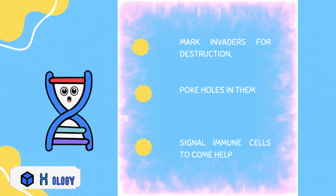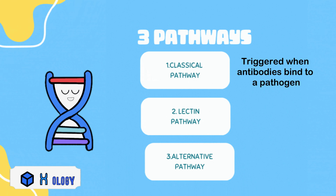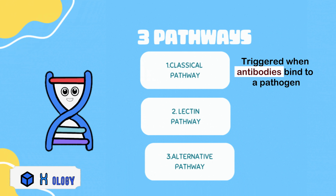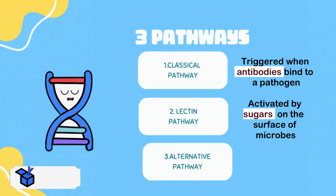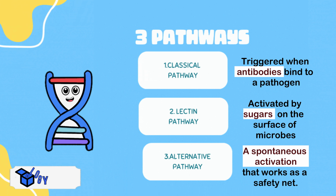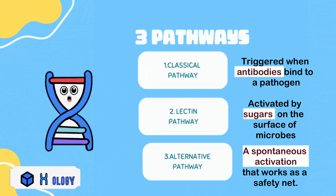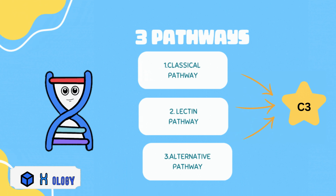Let's break it down. There are 3 ways to kickstart the complement cascade. 1. Classical pathway, triggered when antibodies bind to a pathogen. 2. Lectin pathway, activated by sugars on the surface of microbes. 3. Alternative pathway, a spontaneous activation that works as a safety net. No matter how it starts, they all converge at the same place, activating C3, the star player of the cascade.